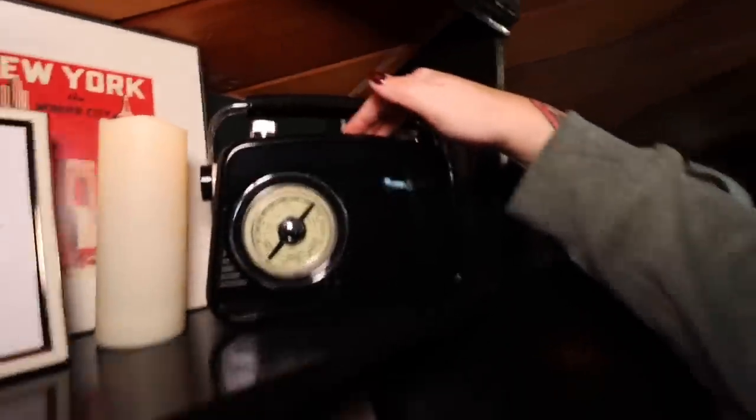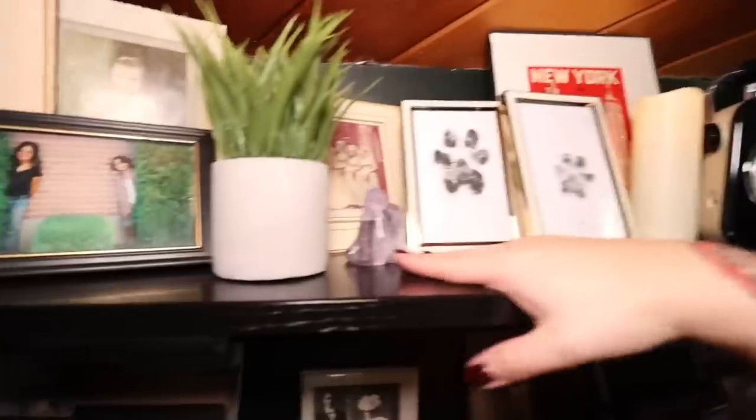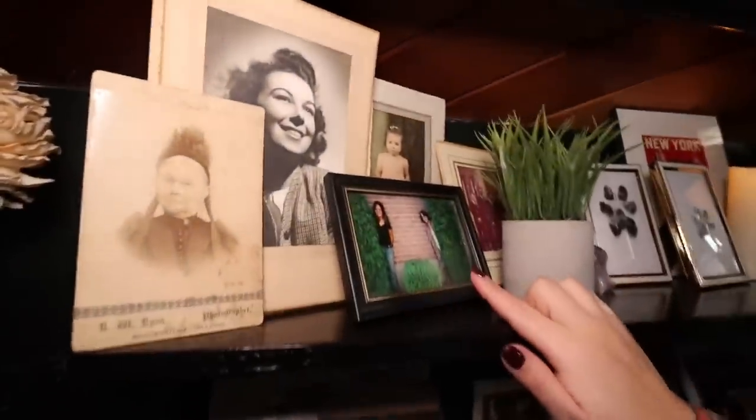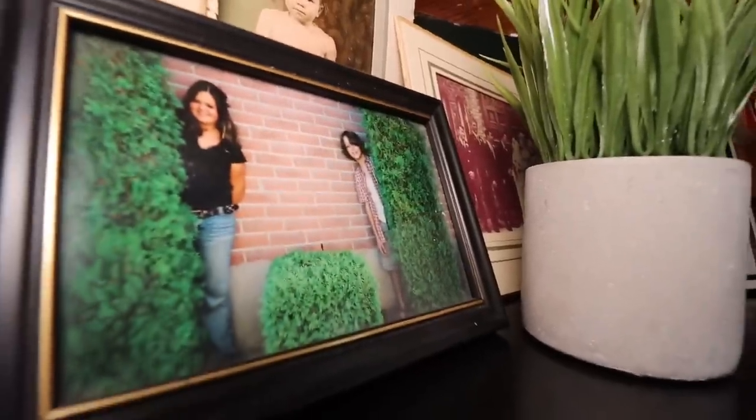Okay. Over here, this is actually a fake old radio. It's not old. I bought it because I like to go to the drive-in in my hearse and the radio doesn't work, so I bring one of those. This is Jackson and Max's paws, who passed away. Got an amethyst little ghost. And then you might not recognize these two, but that's actually Joel and I when we were quite young, which is crazy.